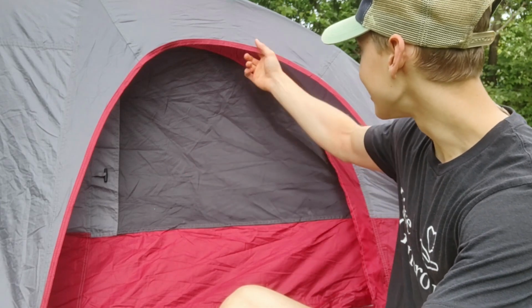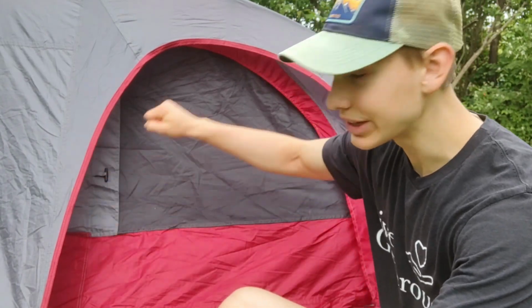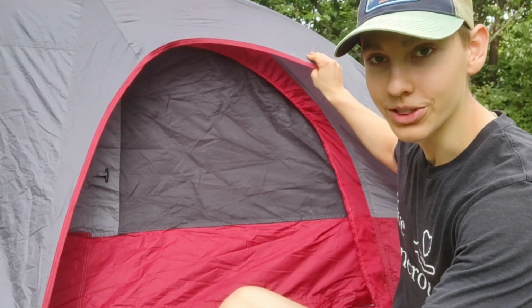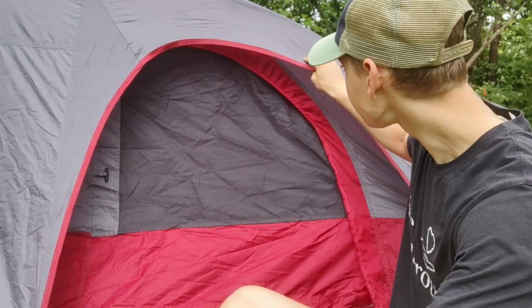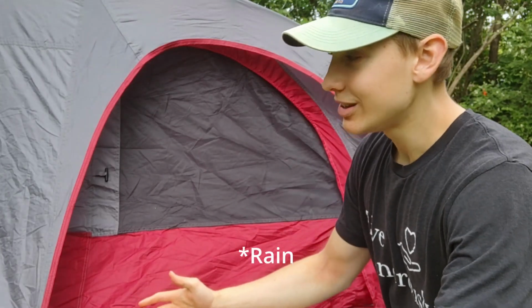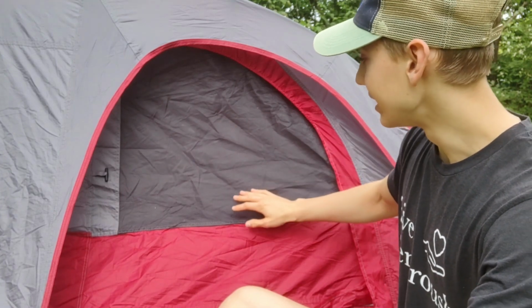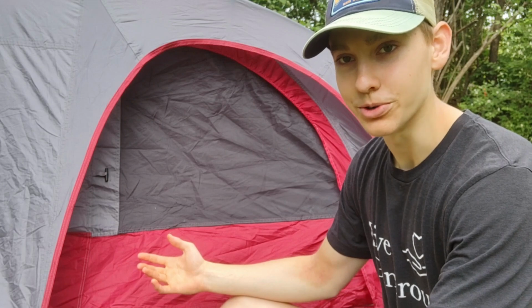Another thing you'll notice is that there isn't even any fully enclosed door on the rain shelter, the rain fly. So, say if there's a heavy wind, the tent might get kind of wet, but so far it hasn't been a huge deal breaker for me for the price.